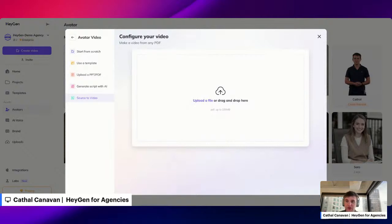This is essentially going to be a way that you can streamline video production. The output of this would be a template that you can then edit and make any corrections to, or if you're good to go, you can generate it straight away. You'll also have an option to turn it into our new avatar podcast feature, where you can have two avatars discussing the source material that you upload.